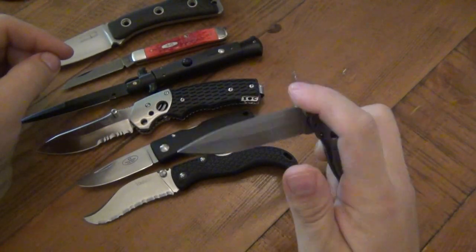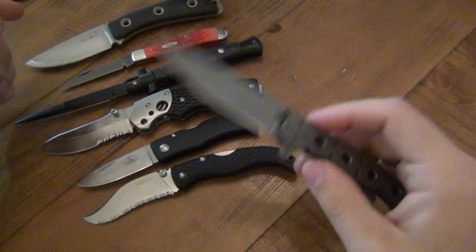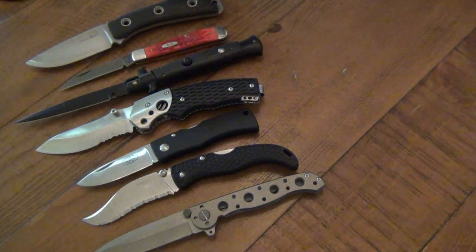Love this knife. EDC'd it a lot. Did not actually use it a lot. But one of my favorite CRKTs I've ever had. And for that one, I'm going to ask 40 bucks.